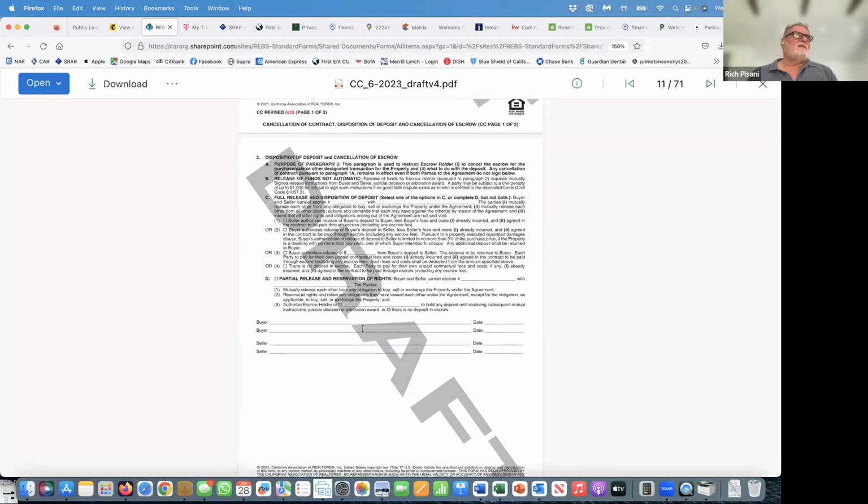That partial release and reservation of rights would be used if I don't foresee anybody agreeing to this. I have to be honest with you, because basically that's saying the seller's determined to hold on to the deposit, and we're going to go to mediation to deal with that. But in the meantime, Mr. Seller, you can go ahead and sell your property. I'm not going to buy it. I don't see a buyer agreeing to that. But they've added it to this document. So that's that. So any questions on the cancellation of contract?